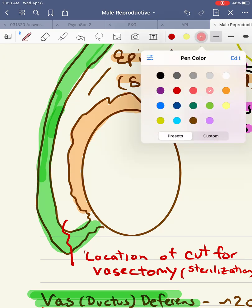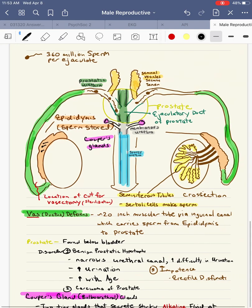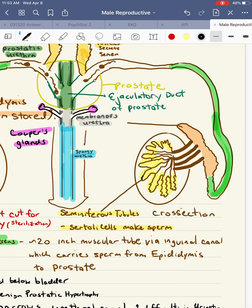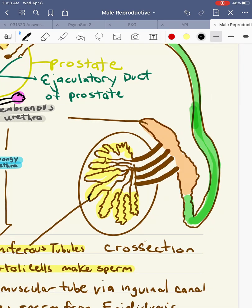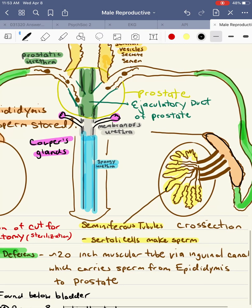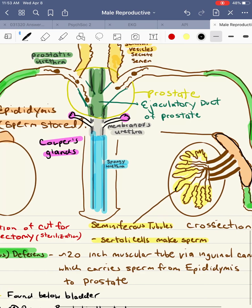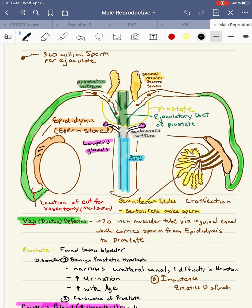Let's just draw a little. Right over here, and here's the seminiferous tubules right over here. I'm just going to re-highlight it for you, or draw a circle around it. So what comes next? After the seminiferous tubules, where the sperm is produced, the sperm goes into the epididymis, which looks kind of like a big little gland that's sitting on top of the testes.